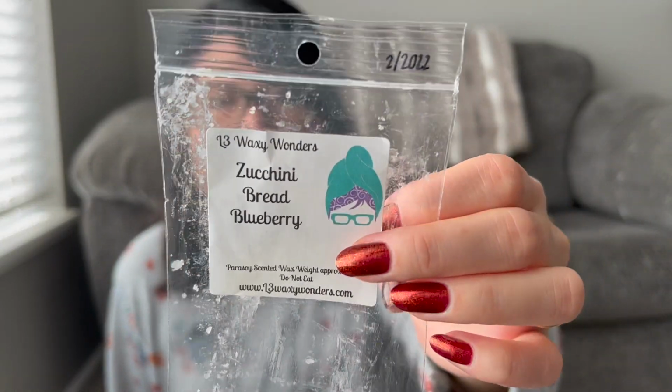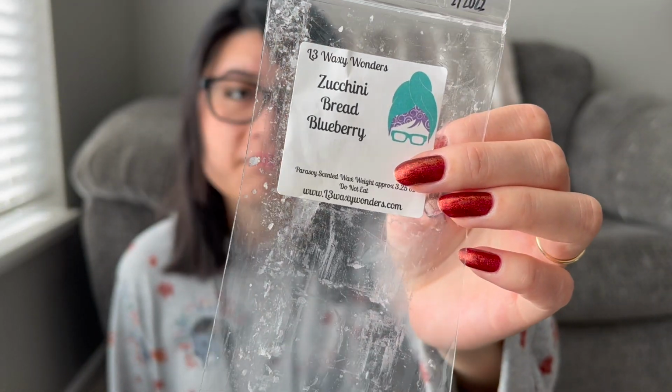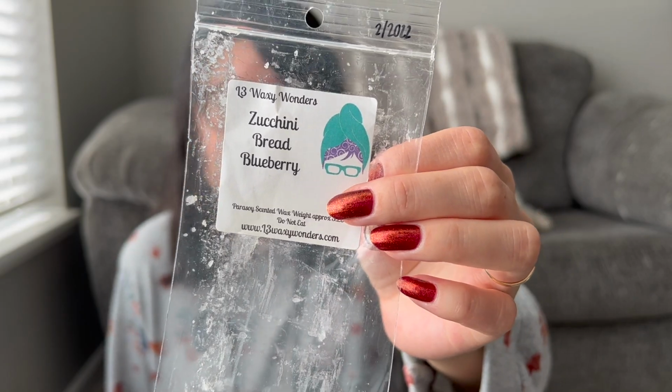Zucchini bread, blueberry, a staple. Loved it. I love Blueberry Bakery. Blueberry and zucchini bread is amazing. I would totally pick it up again. Kind of gives like a blueberry muffin vibe.